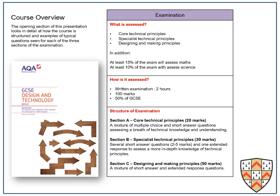The examination is split into three parts. They are core technical principles, specialist technical principles, and designing and making principles. At least 15% of the exam will require you to answer questions which are maths based, and 10% of the exam will require you to answer questions which are science based. This written examination will take you 2 hours and it's worth 100 marks, which is 50% of the GCSE.